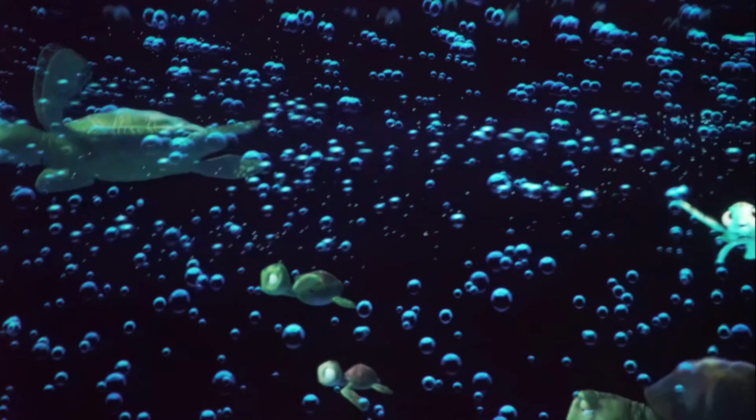There is one section in this ride, however, that I do want to give you a heads up about. You go to quite a dark section, and you remember the bit in the movie where there's the anglerfish? Well, they recreate that on the ride, and there's an animatronic of an anglerfish that's kind of on an arm, and honestly, it's broken most of the time, so you probably won't need to worry about it.